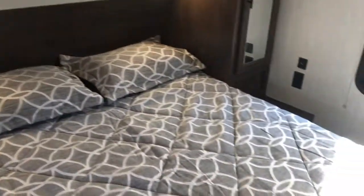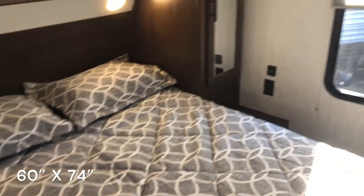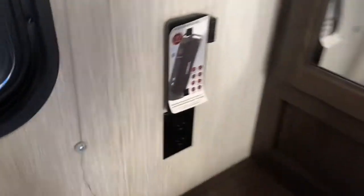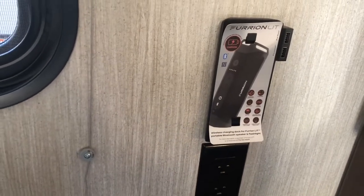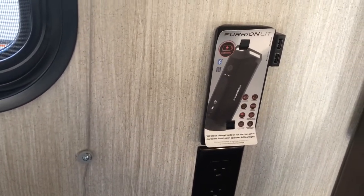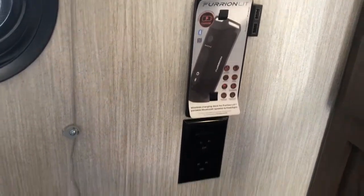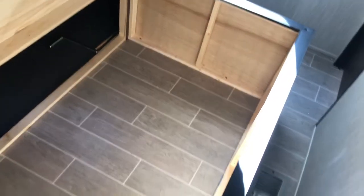You'll see queen walk-around bed. You do have USB plugs, 110 receptacles. You've got the Furrion lit, which is a portable light, Bluetooth speaker. You can also plug your iPhone and Android in to charge them. Nice storage and overhead. Reading lights over top for his and her reading. Storage up underneath the bed. You do have a spot in the bedroom for a TV.